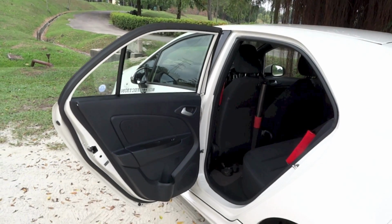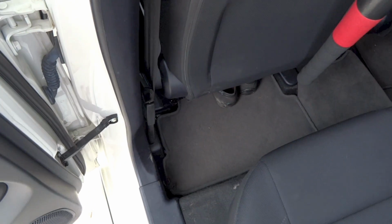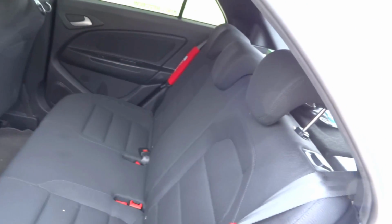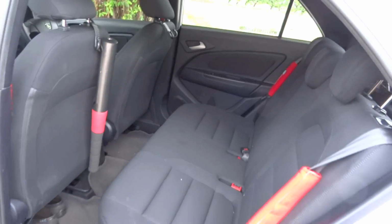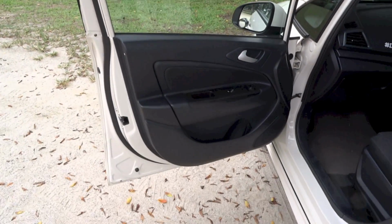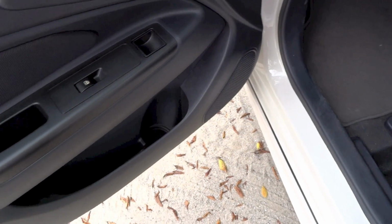The rear doors open quite wide, at an almost 90-degree angle, which does aid entry and exit into the rear seats. You do have adjustable headrests, front and rear. You do have your window control right there, and down below you do have a speaker and a bit of storage.